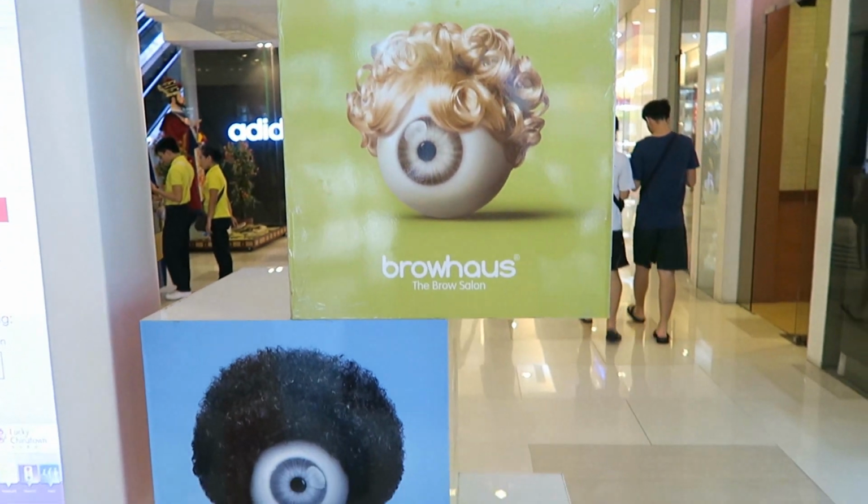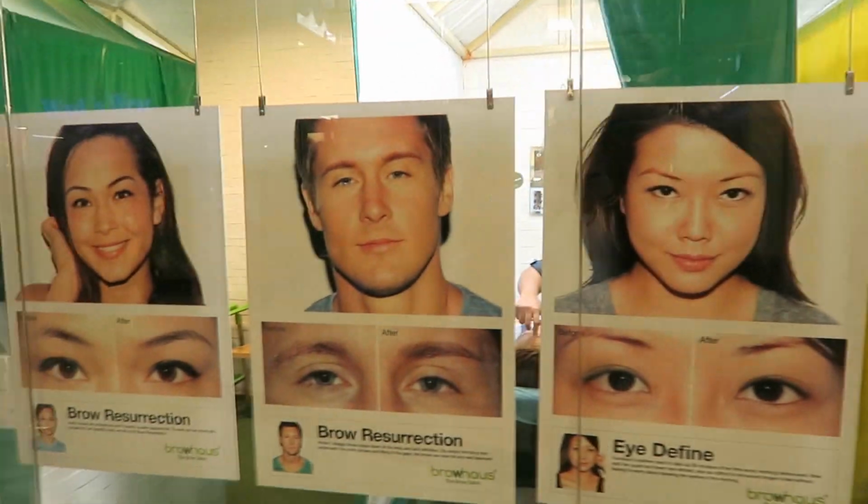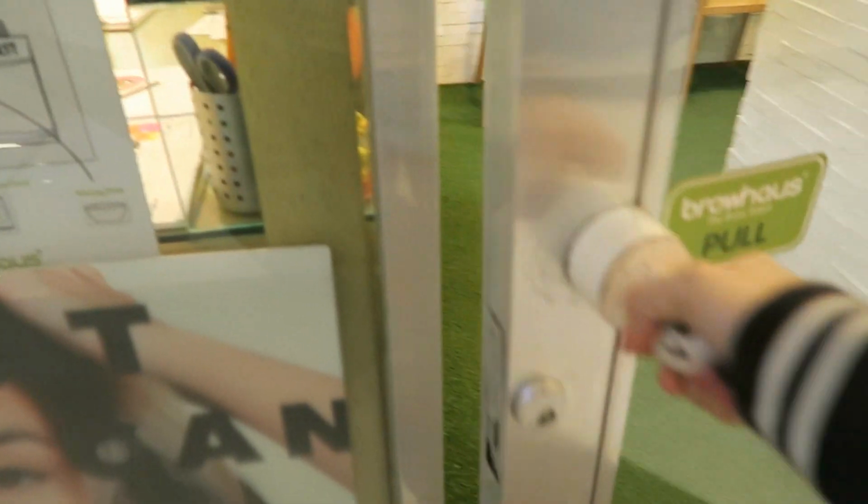Chinatown, guys. So, merong Browhaus dito. We're gonna go up. Browhaus Brow Salon. So, we're entering. Oh, here. Last appointment for today is, of course, here at Browhaus. So, I'm gonna try out their full face threading service.